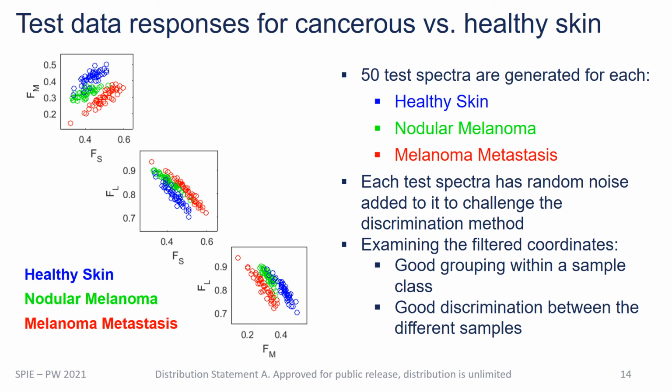Then we take our test data, using our algorithm to generate additional noise onto our system. And what we can see here are basically the results. Now, rather than showing the vectors, because it gets a little bit messy, I'm just showing the different vector components. So this top figure is the short filter versus the mid-wave filter. The second figure down is the short filter versus the long wave filter, and the bottom one is the mid filter versus the long filter.